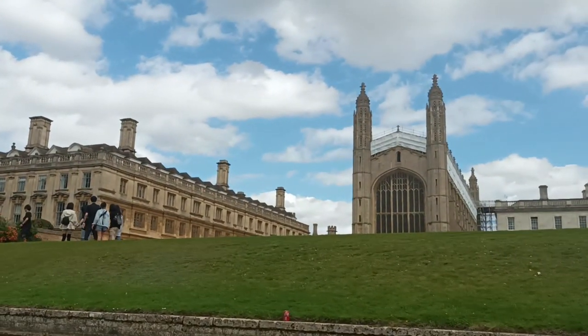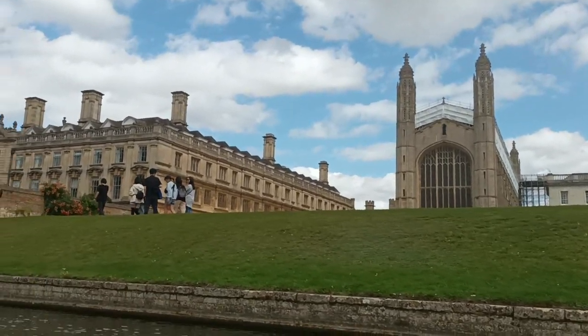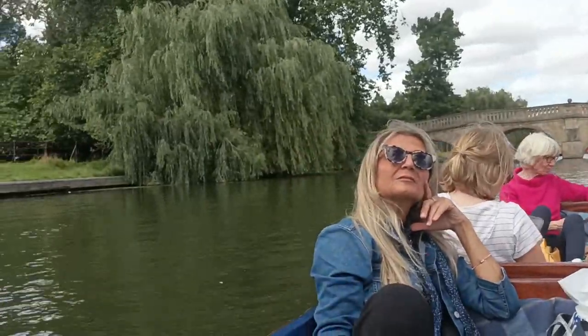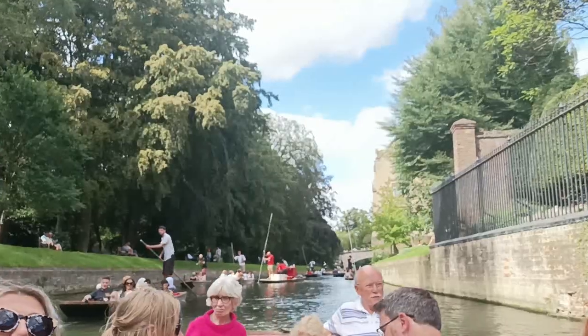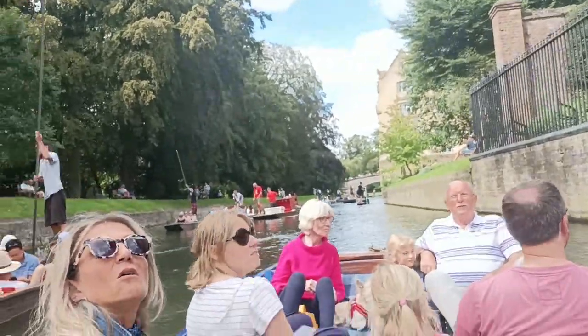in the world. It took 90 years to build. Construction started in 1446 with King Henry VI and finished in 1536 with King Henry VIII. Now the only reason Henry VIII actually finished construction, that is the President's Lodge of Queen's College. Oldest building.